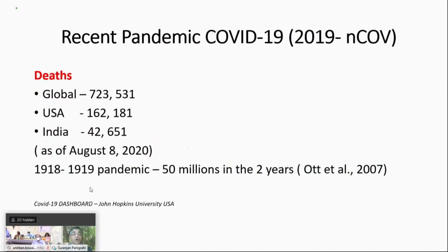When you look back 100 years, you had the 1918-1919 pandemic, which was a big pandemic that affected many countries in the world. It caused 50 million deaths in those 2 years because it had multiple waves. So this gives us a perspective on which diseases are of importance, and also how this pandemic, an infectious disease, is playing a role in terms of the statistics.